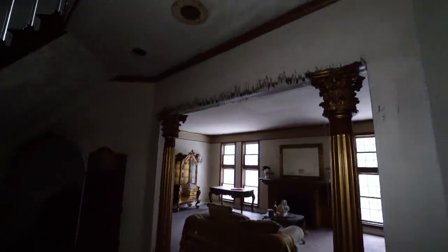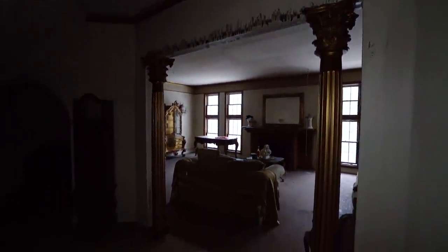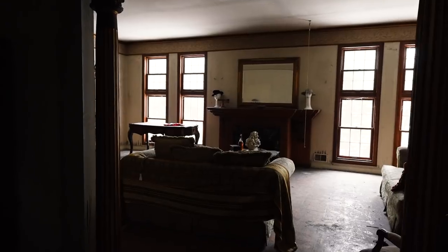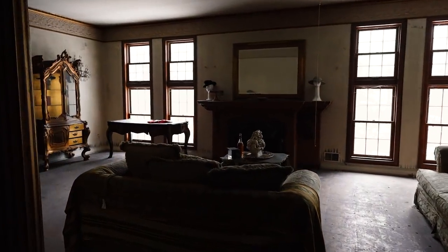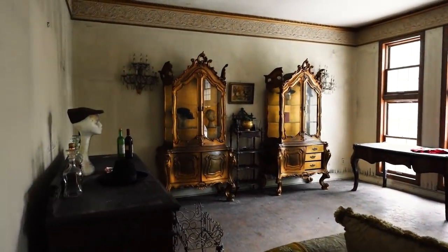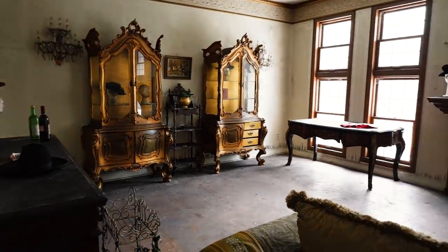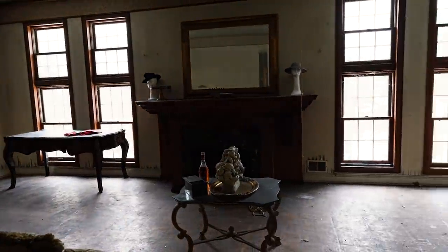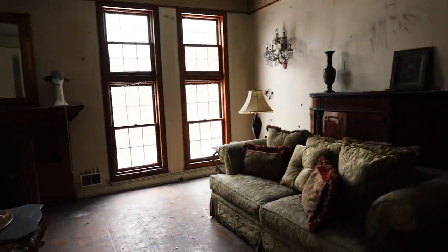This doorway actually has 2 gold columns coming down. Each side has one. That's really cool. This is the main living room. Incredible, incredible living room. Look at this. All the furniture is badass.